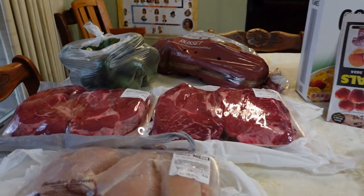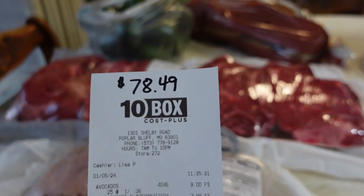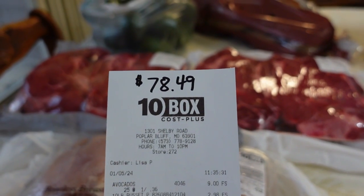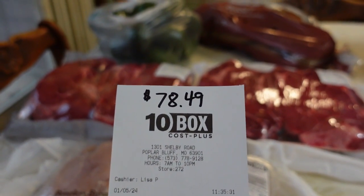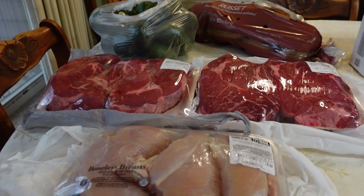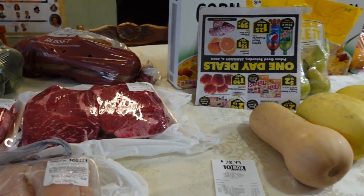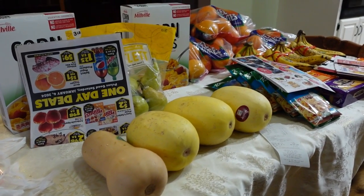My grand total at $10 for these few basic things came to $78.49. And this is higher than usual, and that's because of the purchase of the meat. You know, the meat just drives that cost up, but these were all good deals. At this point then, we'll move on to Aldi and then Kroger.